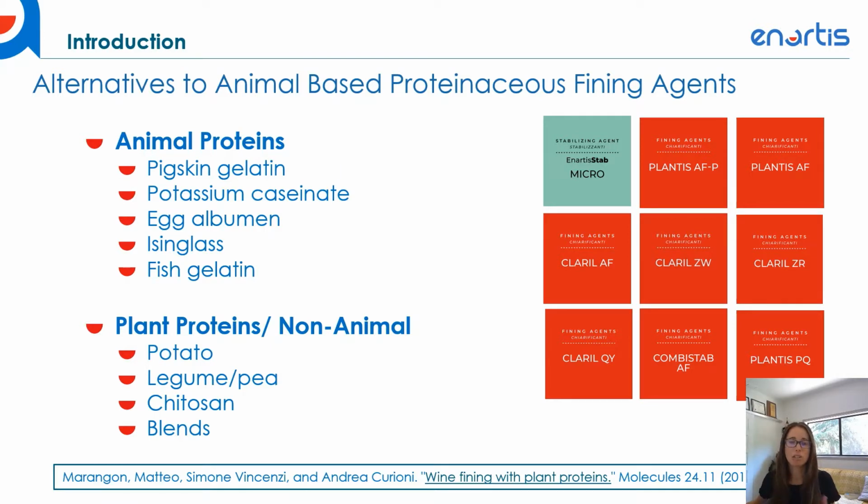Now, each agent's composition, its origin, and its specific hydrolysis affect their mode of action in fining and their application, whether that be for must stabilization and clarification or for fine-tuning fining wine. Egg albumin and casein are definitely the main animal proteins used in fining worldwide, which both actually require allergen labeling as well, if there's a specific amount of residuals, or depending on the country. But pork-derived protein is one of the most common proteinaceous agents used as well, as it has a preferential mode of action against high molecular weight tannins.